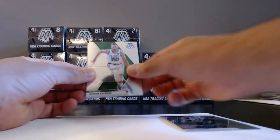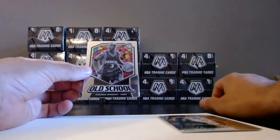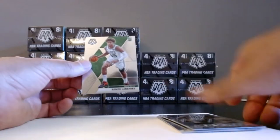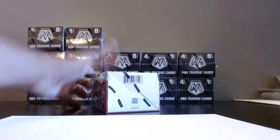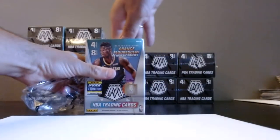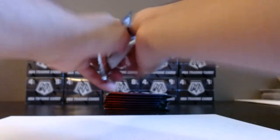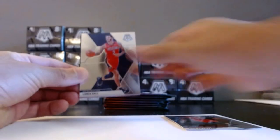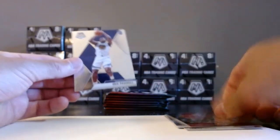Luka Magic. Luka Magic for the Dallas Mavericks. Gordon. Stephon Marbury for the Suns, Old School. And we have Romeo Langford for the Celtics. Damian Lillard, Lonzo Ball. We have a Jam Masters for the Trailblazers, Kyle Drexler. And we have an Eric Paschall for the Golden State Warriors.